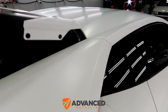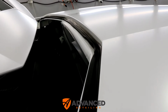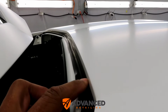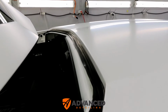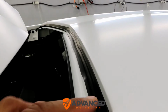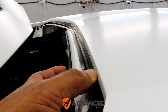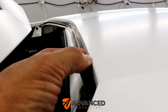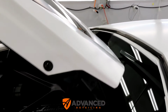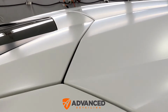Let me open this up. As you can tell here, our film goes down to here. Oh man, let me zoom in a little bit. You can see where the film goes this far, all the way down, whereas previously it was up here. So when I close this, nothing is exposed. Everything is completely wrapped around.